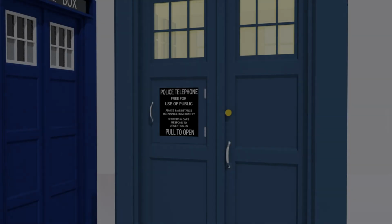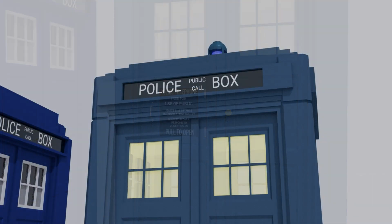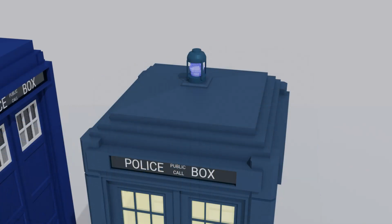The telephone hatch handle is on the opposite side of the hatch, like that of the 1996 television movie prop. There are odd indentations or notches at the tops and bottoms of the corner posts, which do not seem to serve any purpose. The window panes do not appear to have any frosted or pebbled glass, and the lamp is different and even has a blue tint.